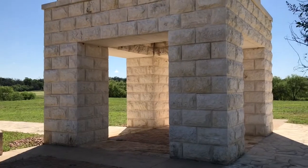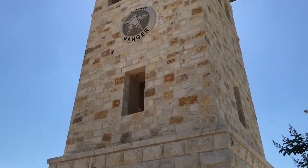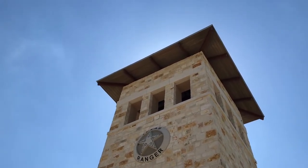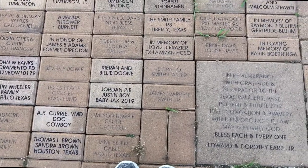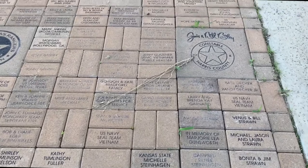And yes, they're dramatized in many scenarios, just as Walker, Texas Ranger is. However, they do give you an idea as to the capacity of the Rangers and what it is that they do. And again, it is different than just police work. It's very different. And this structure right here is the tower that we saw in all of the photos. It's huge. And there are also memorial bricks that can be purchased as well.